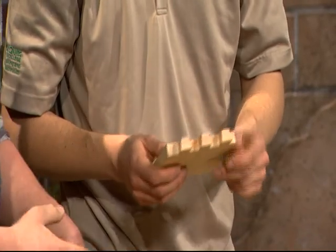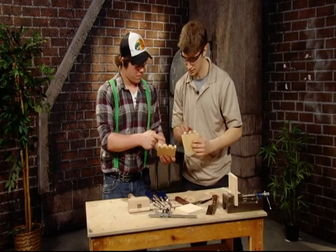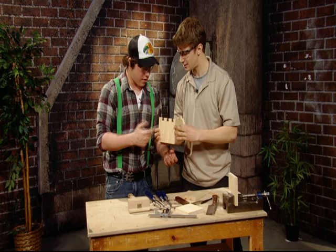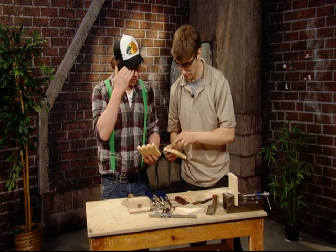So which one would you want to do first? These pins or those ones? These are called the pins, and those are called the tails. You can see they look like tails a little bit. Dovetails. That's correct. So I'm going to do these ones first, and then I want to remove all the waste.